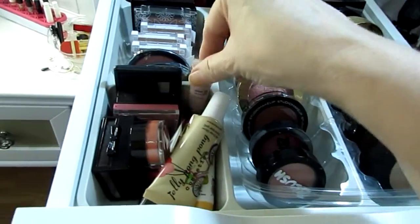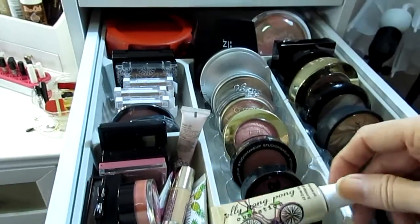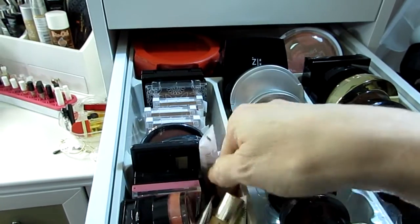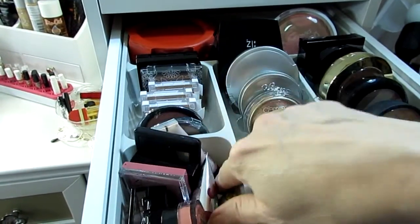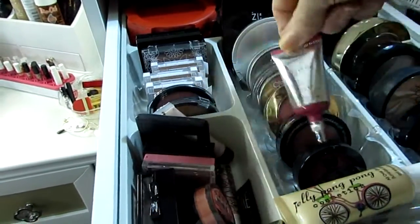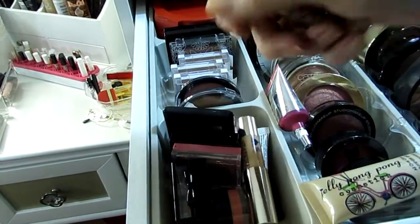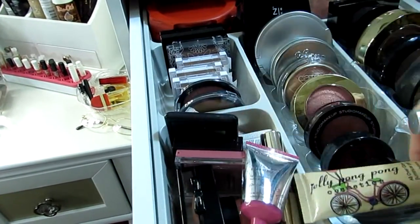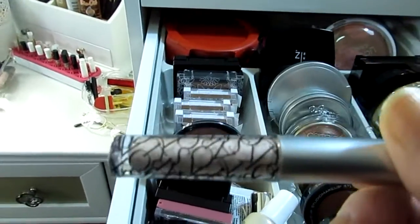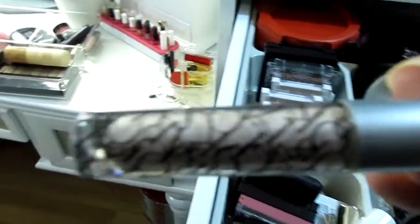Okay, I did want to pick another highlighter. I used this one last week, and I found out I'm not that crazy about this. At the very bottom of this, I think I have, yes I do, the Starlooks one that I love. So I'm going to put this stuff back in some kind of order. I have this Starlooks highlighter that's liquid and it's just absolutely lovely on, so I'm going to use this highlighter.